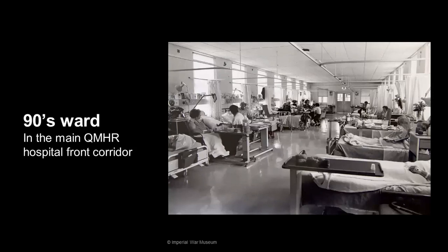So into the 90s and now. Now, this was a typical 90s ward. In fact, this was the ward at Roehampton until the old hospital was knocked down. And I well remember those wards. I was night manager in the 1980s. And I worked for many years on night duty.